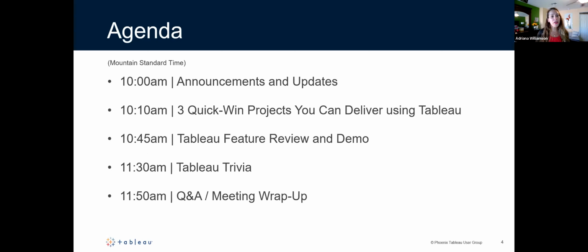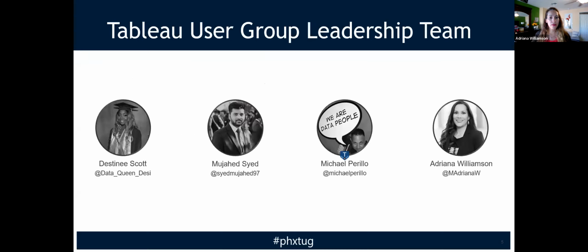So we have a really good agenda. Before we start, we're going to go through some announcements and updates. Also, we have a really great presentation by Dustin. He's going to talk about the 3 quick wins projects you can deliver using Tableau. After that, we're going to review some of the Tableau new features and have a demo. Then we're going to go to Tableau trivia. And before we wrap up, we're going to go through a Q&A session. So we have lots of great content in this session.